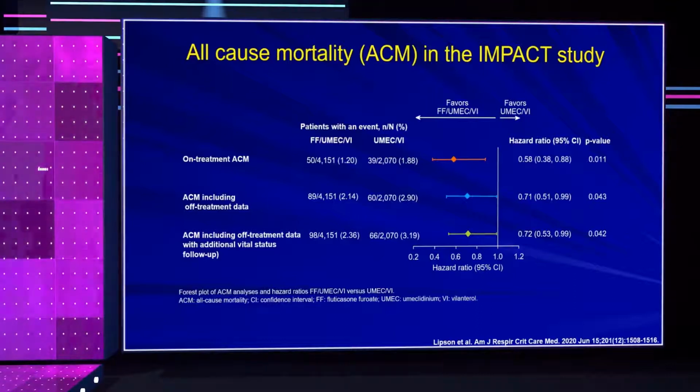IMPACT has 10,000 patients. ETHOS has 8,000 patients. They both studied triple therapy versus double combinations. I'm going to focus on triple therapy versus dual bronchodilator. And so that's really where you understand the corticosteroid effect. And they both showed, as predefined endpoints, not post hoc analyses, they both showed advantages in terms of all-cause mortality for triple therapy.